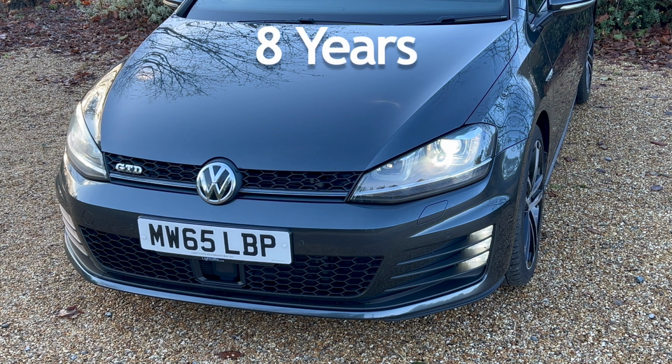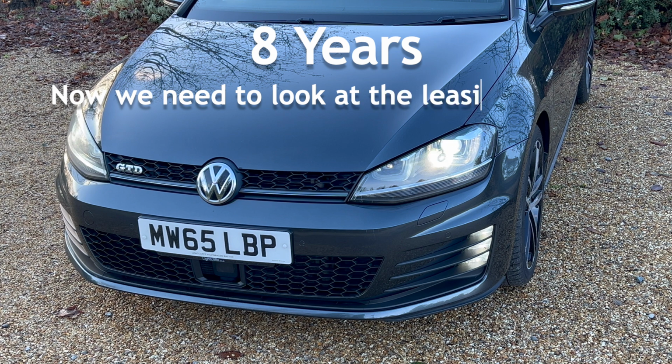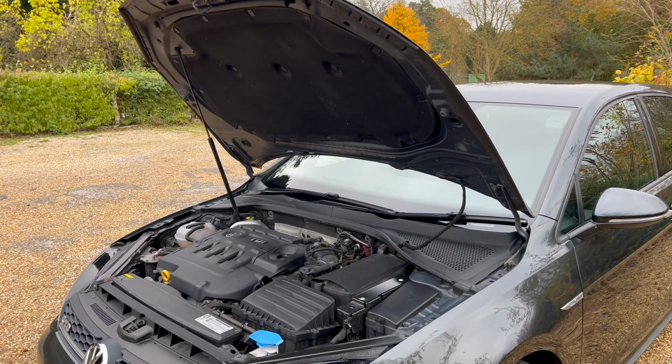So how much would my car have cost me if I leased it over this term? The attraction of leasing is that you get a new car every 2, 3 or 4 years, and therefore you should save on maintaining an older car and have the bang up-to-date specification and tech. This obviously doesn't apply in my case. You could say I've missed out, but it's good fun to do the numbers.